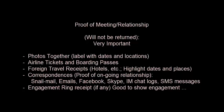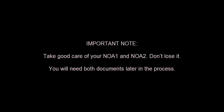Your airline tickets and boarding passes, any travel receipts you have, like hotels, the dates and locations and places that you met, went to, traveled to, stayed at, and any correspondence just to prove there's an ongoing relationship. This would be like regular letters you sent in the mail, emails, Facebook messages, any chat logs, Skype, messages on the phone, Line, Instagram, whatever. And some people are saying now buy an engagement ring. That helps out a lot.